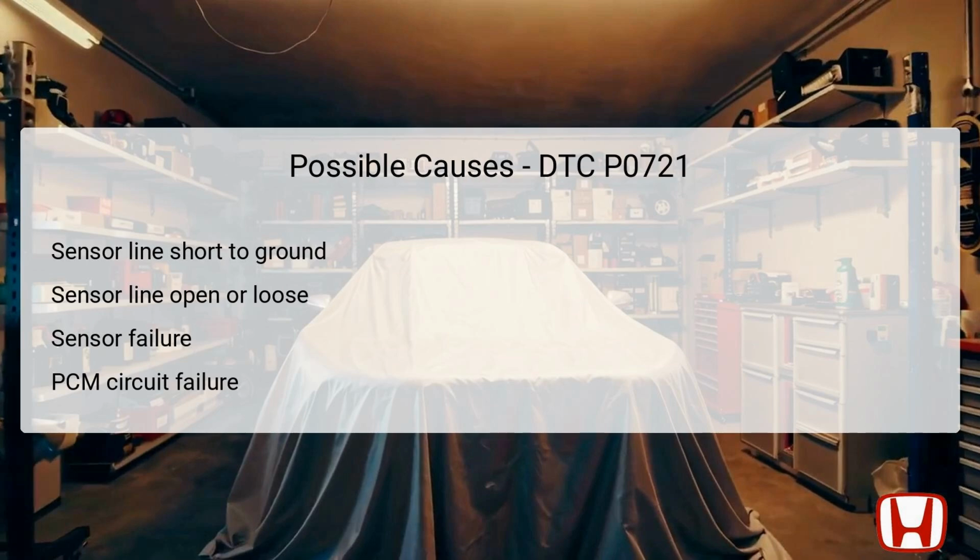Several potential causes can trigger the DTC P0721. Firstly, the output shaft speed sensor line could be shorted to ground, which indicates a physical connection issue causing unwanted electrical paths. Secondly, if the sensor line is open, it might suggest a disconnection or a loose connection in the wiring, disrupting the signal transmission to the PCM.